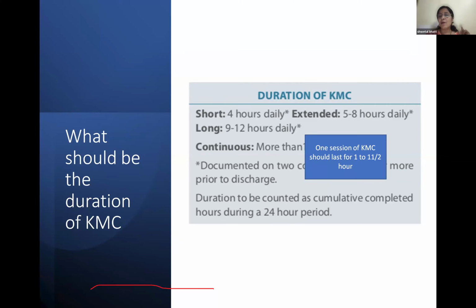And one session of kangaroo mother care should last a minimum of 60 to 90 minutes, right? To 1.5 hours. Then only is one sleep cycle completed. It is scientific. It has a relation with the sleep cycle. And one study you must have gone through, that cerebral blood flow gets stabilized when you put a baby on kangaroo mother care. That study is from Karamsar. More and more such studies we require, right? So duration should be counted, and the cumulative duration over the entire 24 hours must be around 8 to 10 hours.